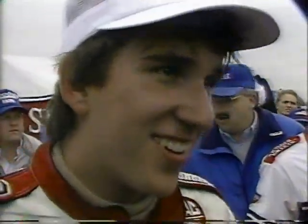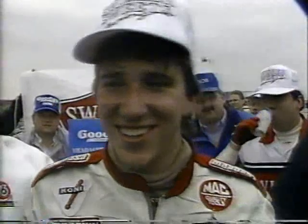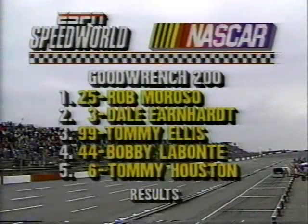Young 20-year-old driver from Madison, Connecticut, rewriting the record books in Busch Grand National competition. He wins here at Rockingham. And the top 5 finishers in the Goodwrench 200: Moroso wins. Earnhardt finishes 2nd. Tommy Ellis 3rd. Bobby Labonte 4th. Tommy Houston finishes 5th. And Rob Moroso now is the points leader in Grand National competition.